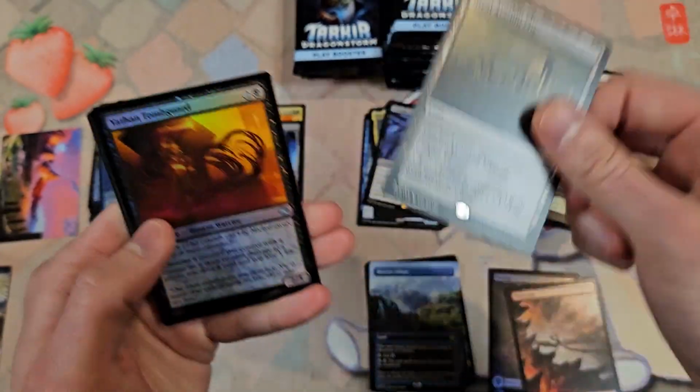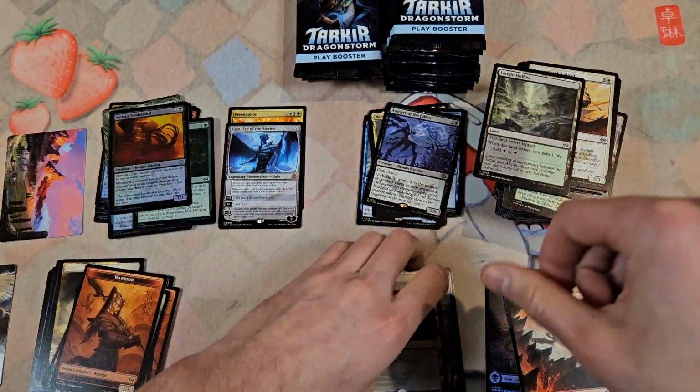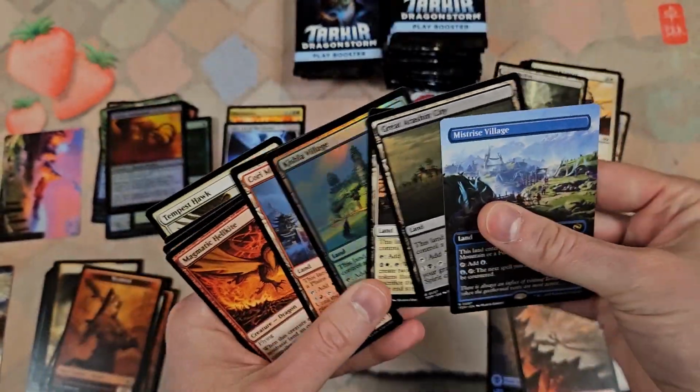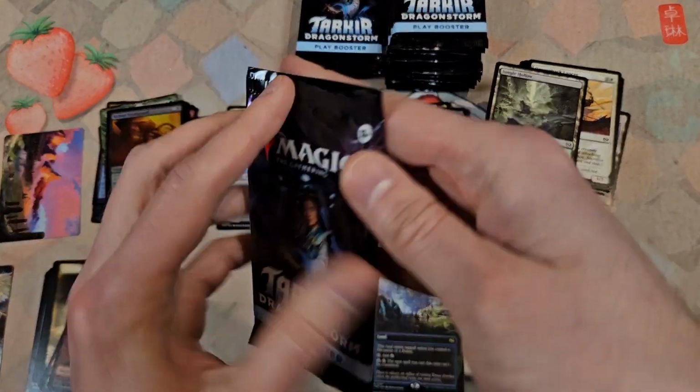Look at the black. Do we have all of them? There's the black one from the cycle. We've got black, blue, white, green, and red. Okay, there's the whole land cycle. Halfway through the box.